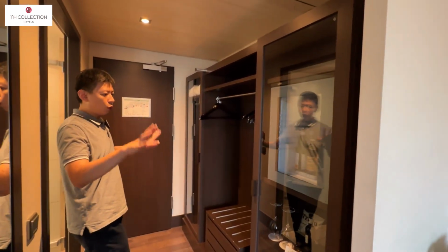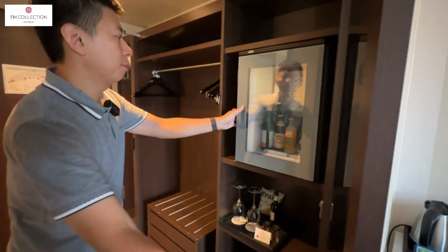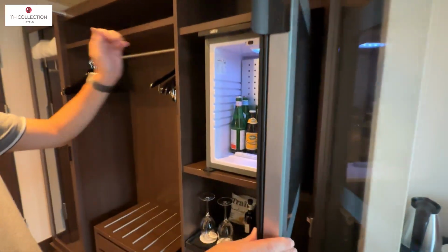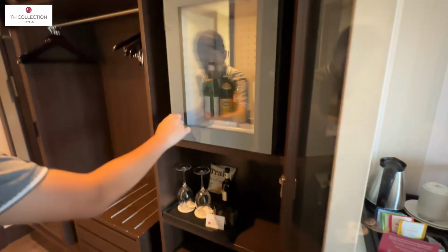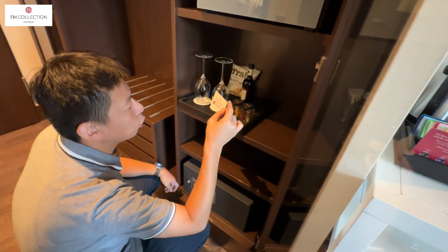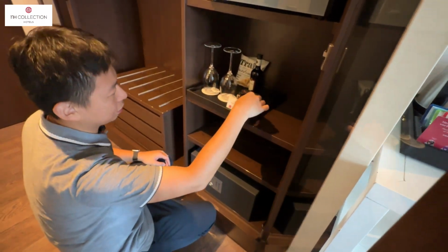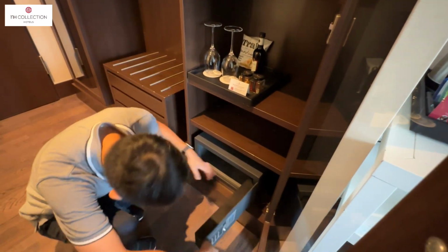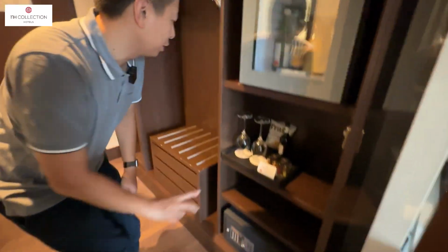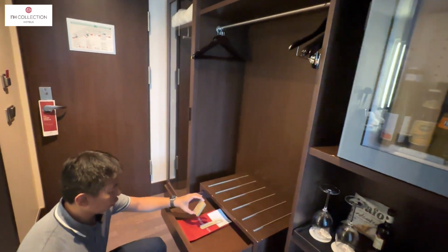On this open wardrobe, let's take a look at the first part. This is the mini bar. I believe nothing free here, but it's well stocked. And if you scan this QR code, you're gonna find the price for all this mini bar, including nuts, wine, or some chips. Nothing inside the safe right here. And laundry bag with a shoe cleaner.